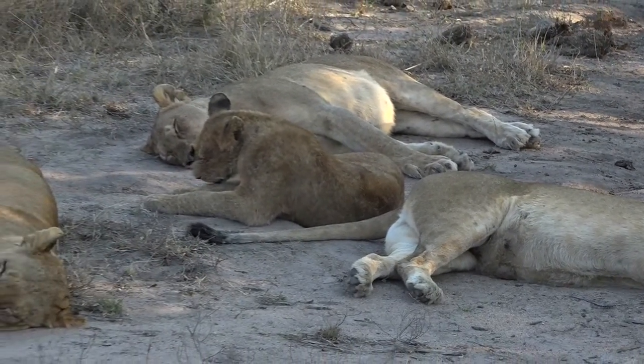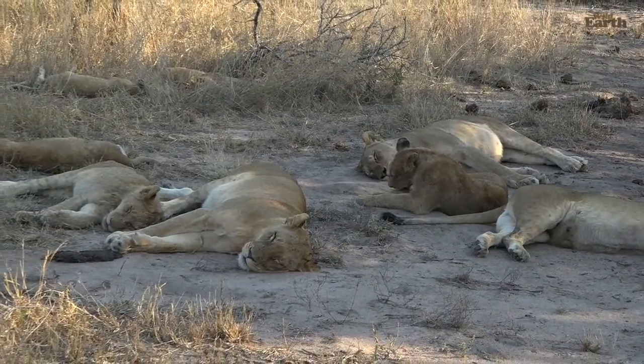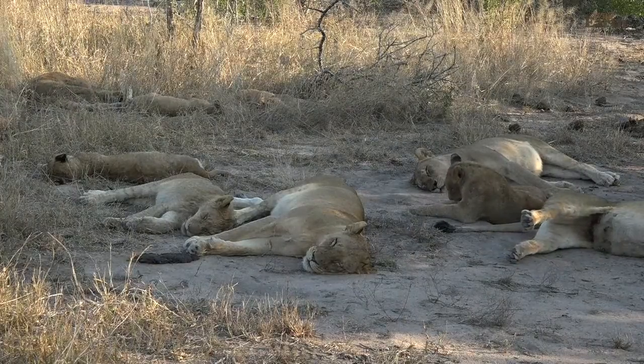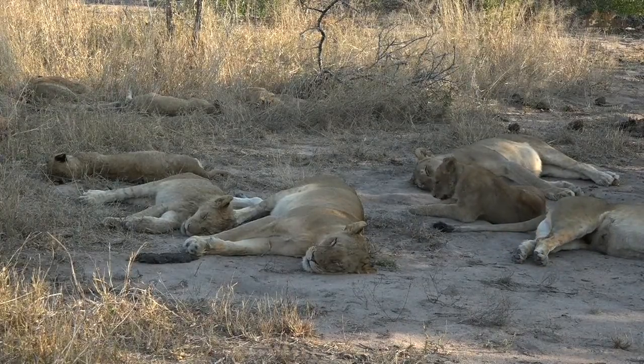I don't expect them to go too far tonight. These full bellies, they have no need to go too far. I'm sure they had water last night. We found them this morning at Twin Dams. So all they have to do now is relax and digest.